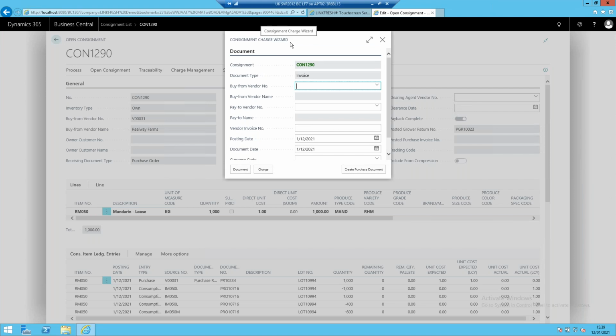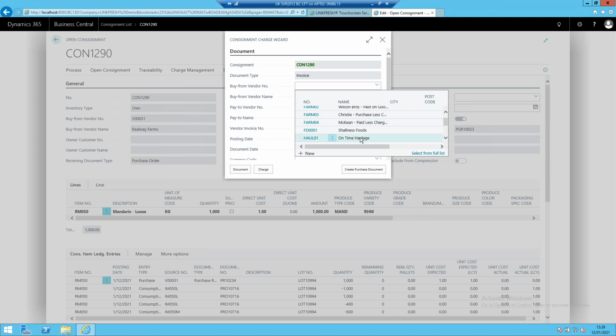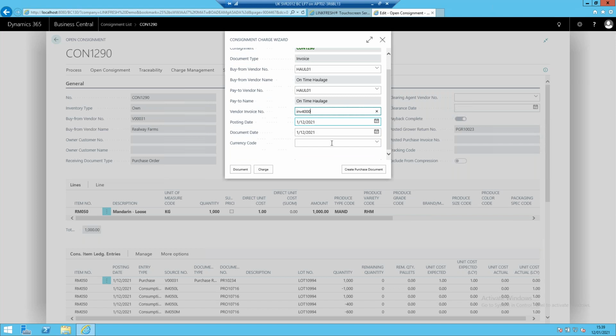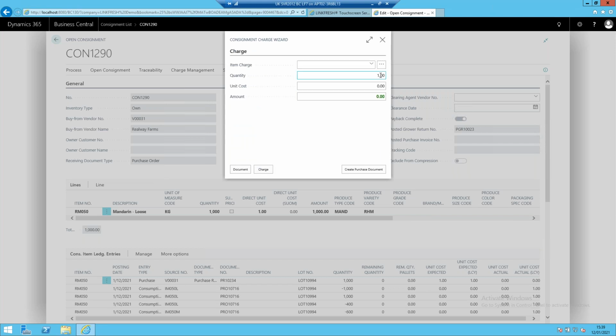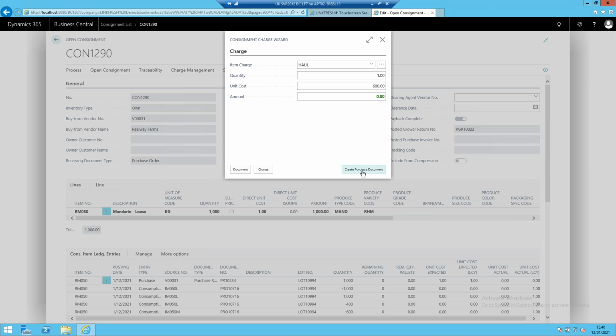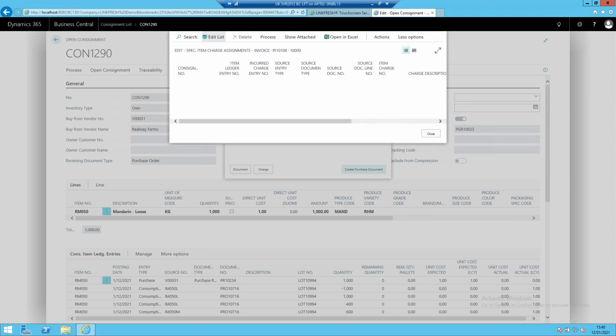It pops open a consignment charge wizard. I can specify what vendor I'm receiving the invoice from, and this is effectively a wizard, a cut down mechanism of that purchase invoice form that you would see in LINKFRESH. So it could be invoice number 4,000. It's been received in today. I want to specify this against a particular charge. I drop that down. We can see that list of cost elements. We're working with haulage. Specify haulage. The unit cost is £600, and I want to create the purchase document.